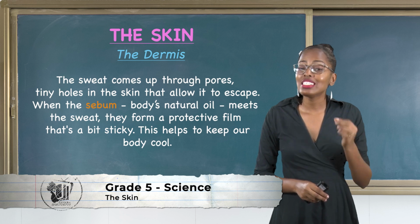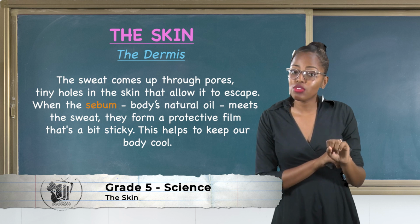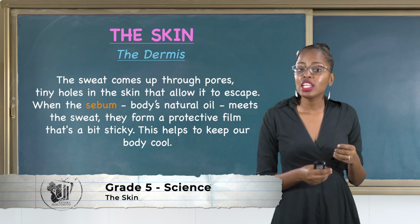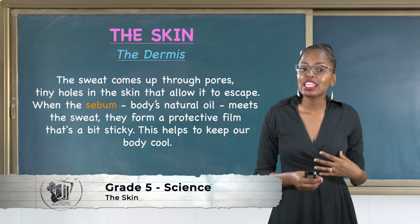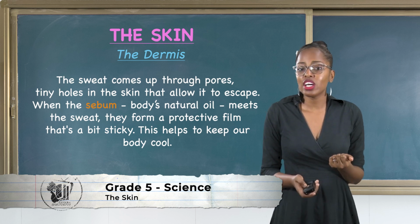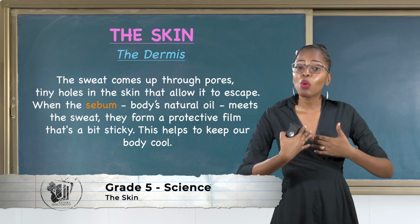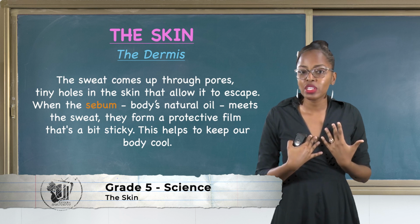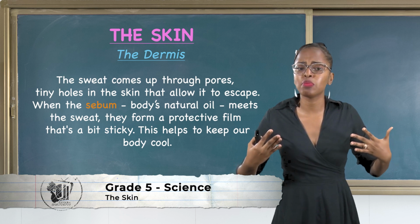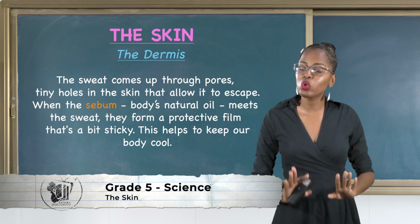Sebum, boys and girls, is the natural oil that is secreted from your body. So when that sweat mixes with the sebum, they form a protective film that is a bit sticky, and it keeps your body cool, right? You know, boys and girls, that our body gives off a natural heat, and without sweat, you would feel hot all the time. So sweat is excreted through the skin to help our body to cool down.